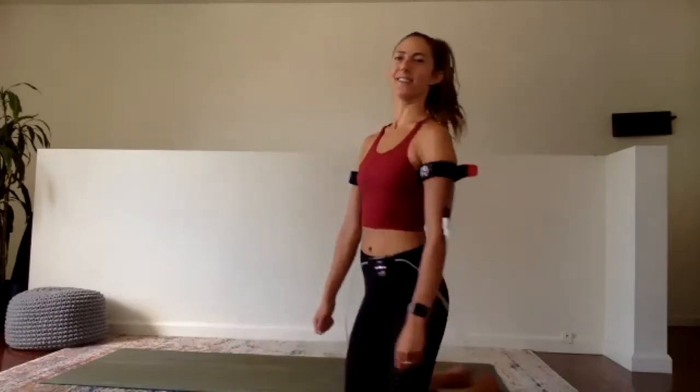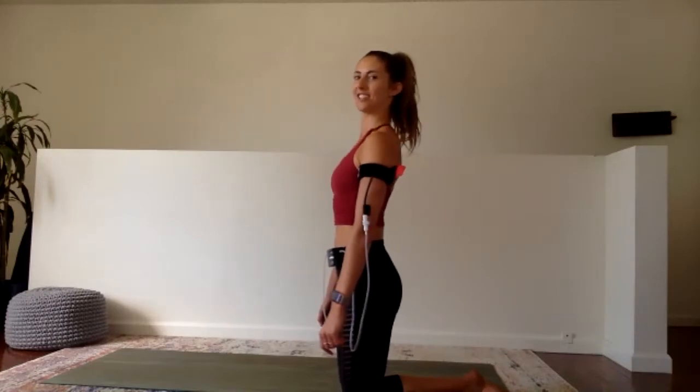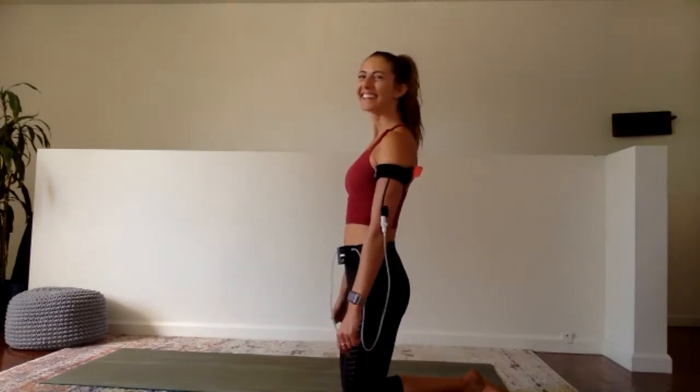Good, four more, three, two, and one. And let's go ahead and move the head forwards and backwards. So moving through that range, keeping the shoulders stable. Good.